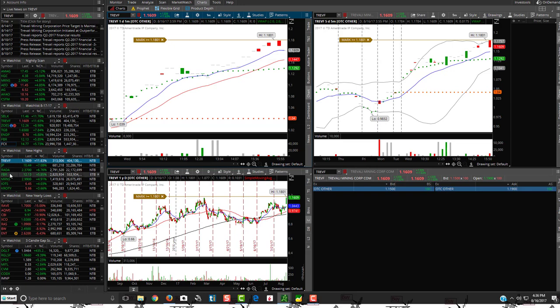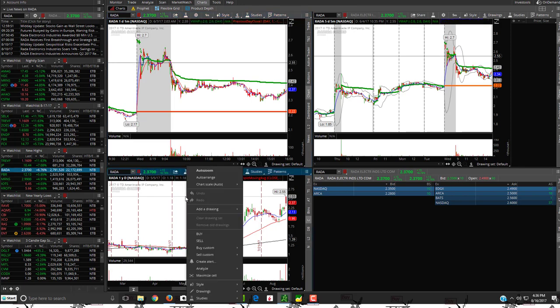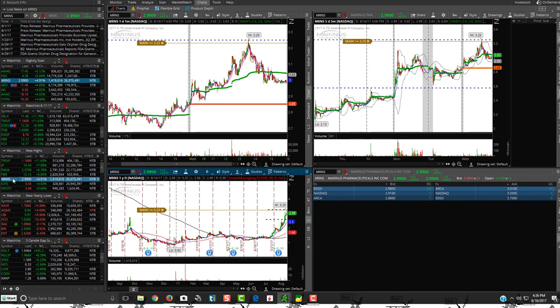JP already did that one. RADA. Basically, you want to see if it's going to go up and break that 255 marker. But at the end of the day, it went up, came right back down, right down to support. FBR did that one. MRNS. Already did that.